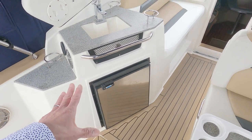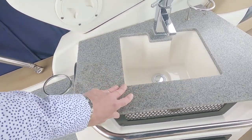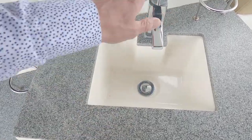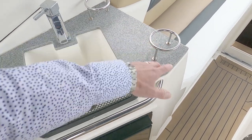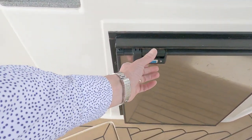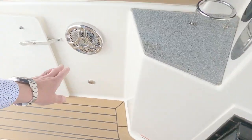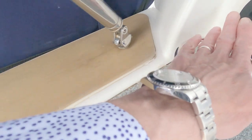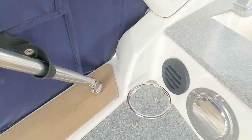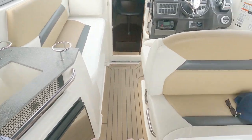On the port side we have a galley, sort of cockpit galley, lovely Corian or granite, whatever that is, mixer tap, really nice deep sink, the obligatory cup holders which you really do need on a boat when you're going along, and an Isotherm fridge down here. Pretty standard fridge. As you can see, there's speakers around the place. This boat also has the benefit of Eberspächer warm air heating, and it looks like there's a heating vent in the cockpit, which is really, really nice.